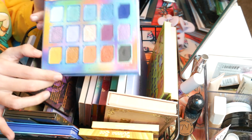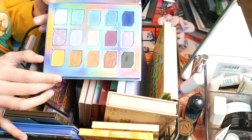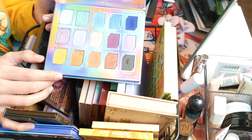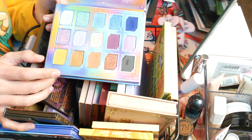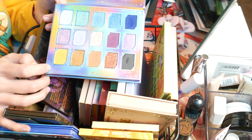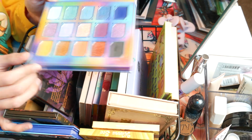This is a really good palette, and the formula in this palette is very, very nice. I do have an older Nomad palette that I'm sure we'll talk about eventually, and I wish that palette had this formula because this one is really, really amazing. So I'm holding on to this one as well.